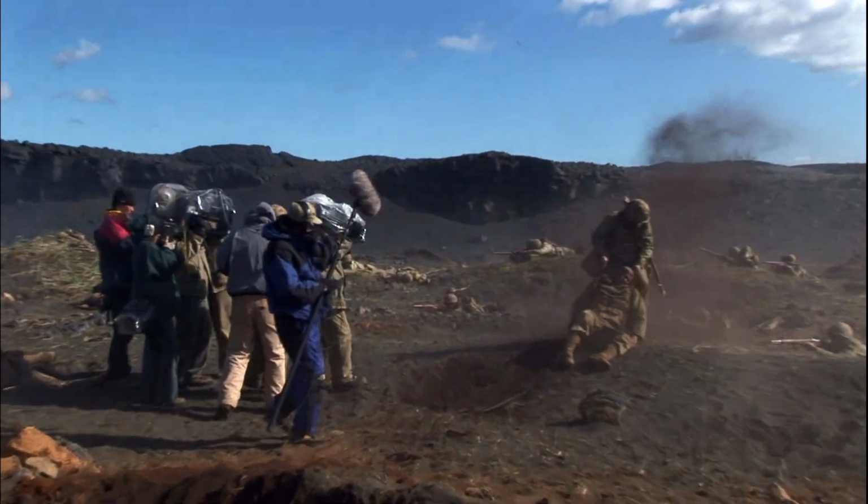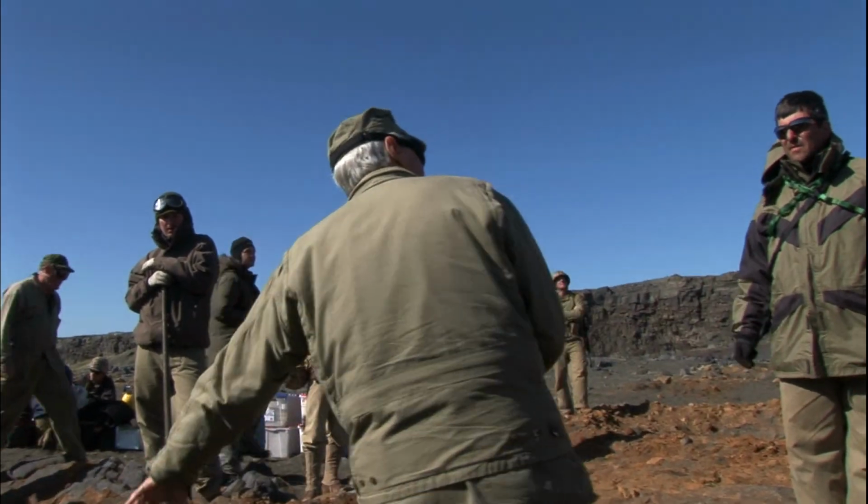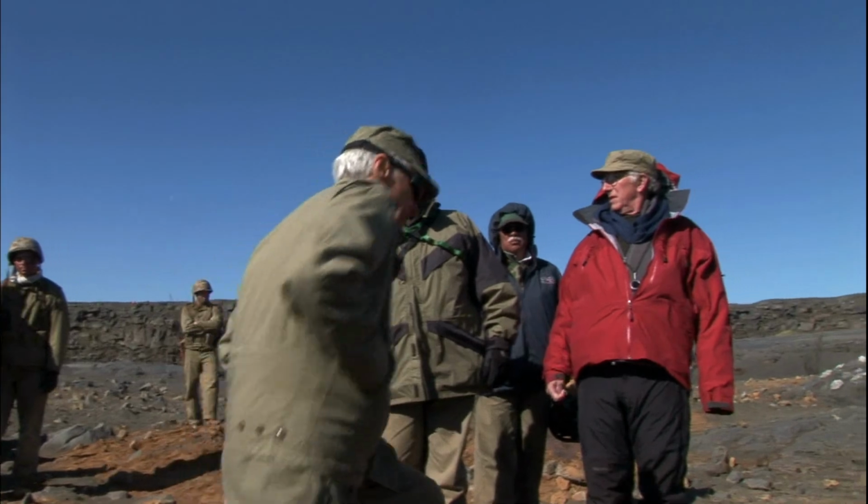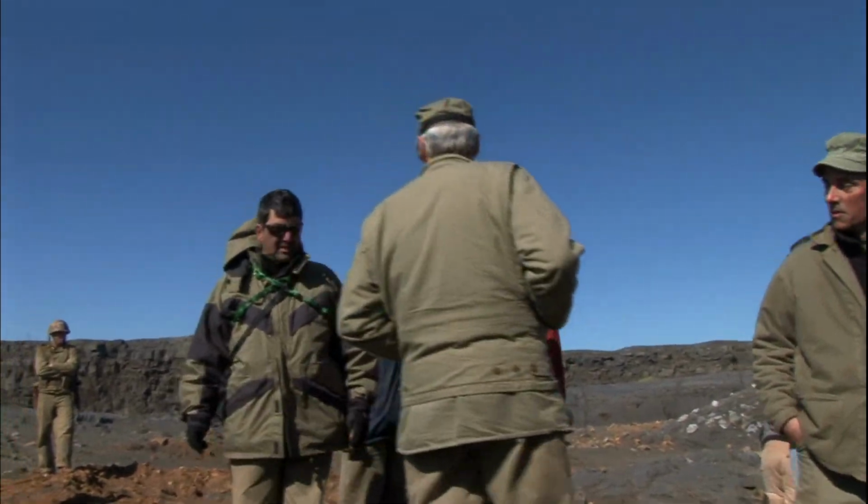He shoots like a jazz musician. He just kind of gets out onto set. You know generally what the setup is, but he decides on the spot how it's going to play out. That's kind of tricky for a big visual effects movie.